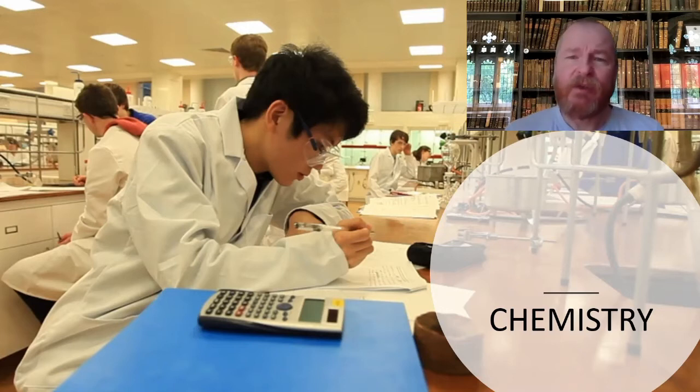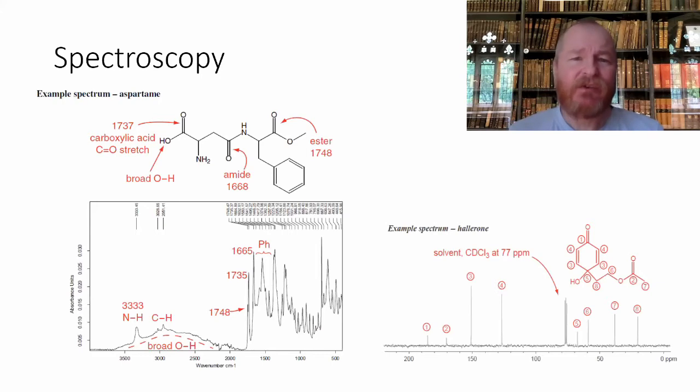So the first thing that we look at is spectroscopy, and we focus on infrared and nuclear magnetic resonance spectroscopy. And again, you may be familiar with these from your A-level chemistry, but we try to get more information out of the spectra so that we can predict the structures of molecules with greater accuracy. The quantum mechanical treatment of the physical properties underlying these types of spectroscopy are a subject that needs to wait for later years.